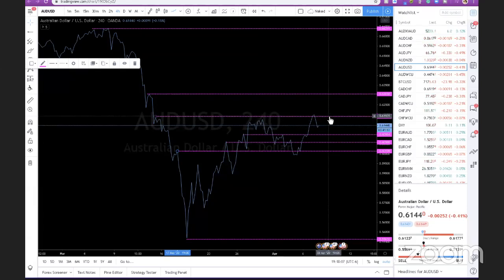We're going to wait till it breaks this and retests to take it up, or breaks this and retests to take it down. So if it rejects, we're going to take it back down. If it rejects, we're going to take it up. It's really fundamental, simple trading.